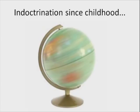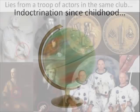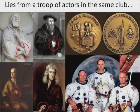Now let's look at the how and why. How have they managed to pull this off? Well, indoctrination since childhood. There's pretty much a globe in every classroom, and it's just a given that the world is a sphere. Even our language reflects it. Global finance and around the globe. And when we're taught things in childhood and everything we look at supports that view, then we rarely go back and re-examine it. But far and away the main basis of our belief is the supposed history of our scientific endeavour. What most people don't realise is that all the characters in this story are all actors in the same club. As George Carlin put it, it's a big club and you're not in it.